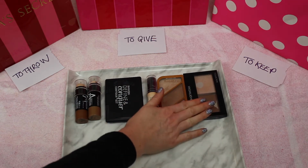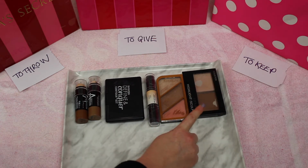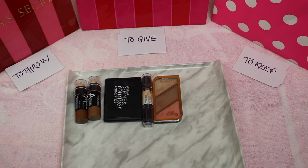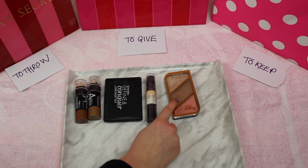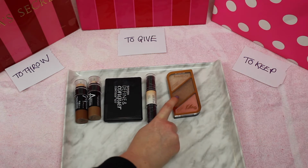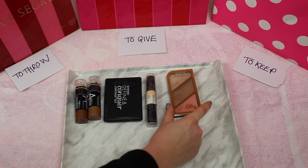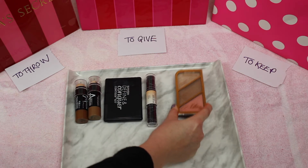So these three I'm going to throw away because they're old, but I do really like the collection contour kit, especially the highlighter. Then the Rimmel one is quite old. I did enjoy the contour shade as a bronzer, and I did really like the blush shade. However, this is not very long wearing, so I'm going to get rid of this one.